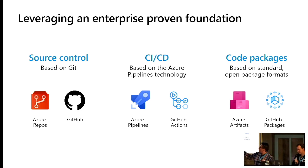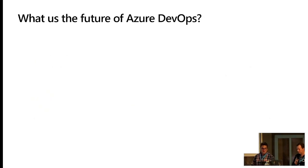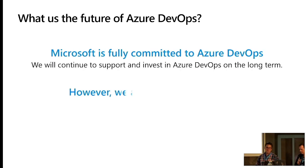We have GitHub and Azure DevOps. They both have repositories. They both are able to do CI/CD, and they both handle code packages. And I will let you read this as fast as you can in your mind with your own voice.